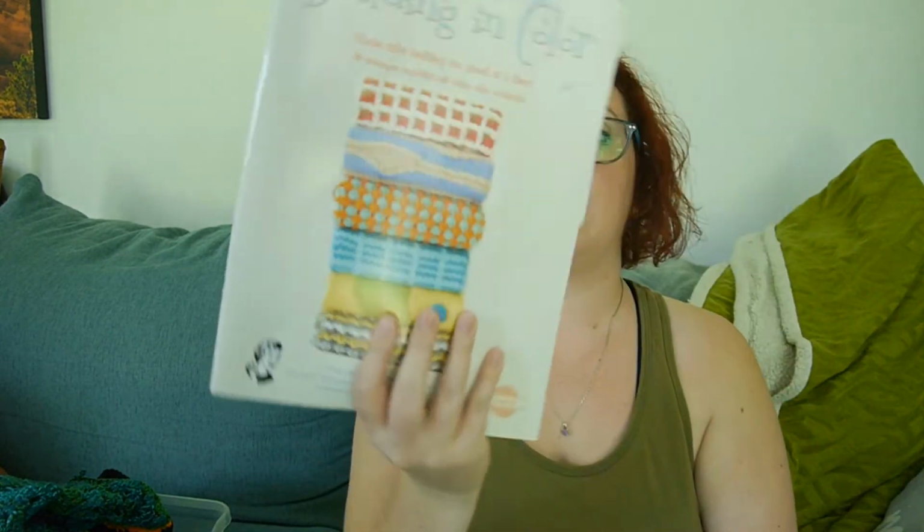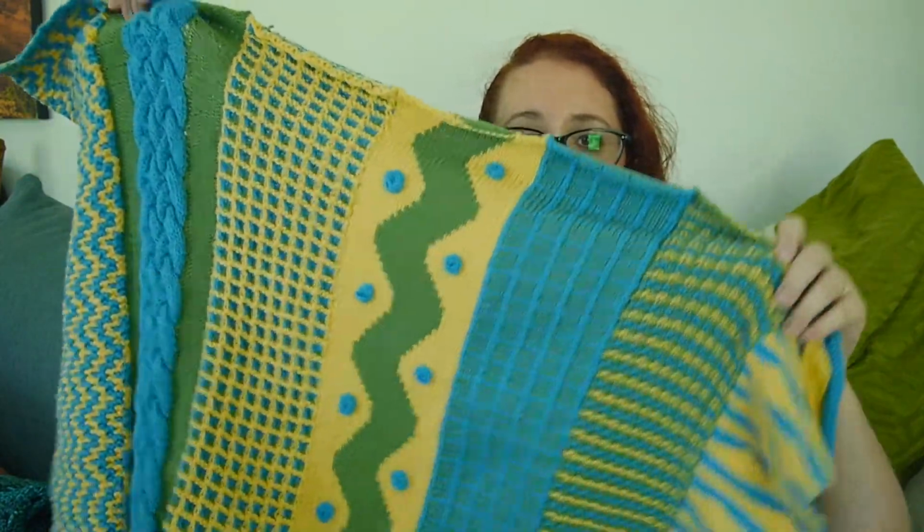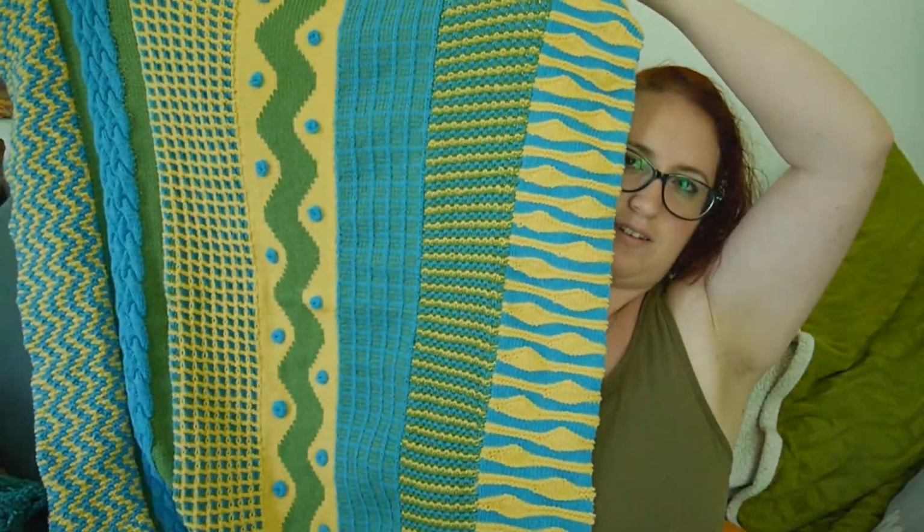If you're interested, it is Building in Color, and this is Purl, Knit Purl by Michelle Hunter. Wonderful book. I have all of my notes. I have everything here to finish it, and it gets finished with a peacoat edging. But I don't know. It's an awkward size because it's not just real big.